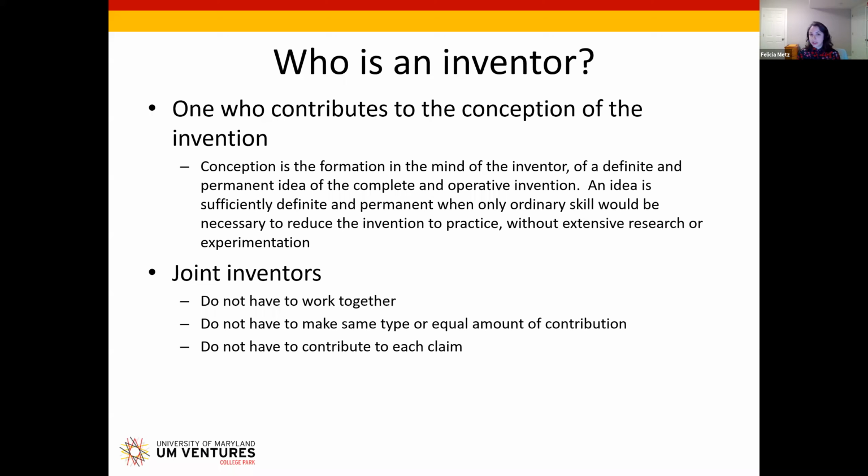You can have multiple inventors on a patent. Joint inventors don't have to work together, don't have to make the same or equal amounts of contribution, and don't have to contribute to each claim of the patent. So a patent, for example, could be filed with claims to a device. We could have claims to a method of making the device, and we could have claims to a method of using the device.